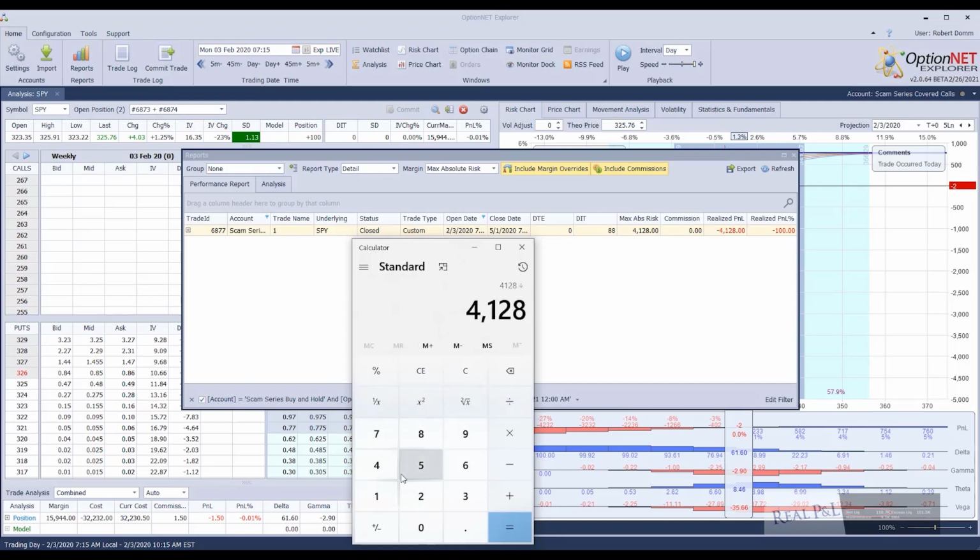$4,128 divided by 16,300, 25.3% loss on the buy and hold. So really you can come to the conclusion that when you have a crash market and you have a little bit of a recovery, the covered call strategy hinders, it slows you down, it's not as good. Because when you get called away, you don't get to capture all that upside. So that's one of the deficits of the covered call strategy, is that you don't really want to use it in a crash market.